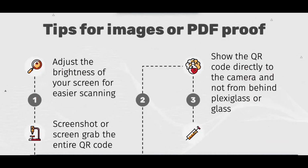Okay, so tips for images or PDF proof. So the first one is when you do have it on a PDF on your phone or another device, you want to make sure that you adjust the brightness of your screen to make sure that it is easier to scan. So if you could just turn that all the way up, that'll make it much easier. You can either screenshot or screen grab the entire QR code. You don't want to leave out any information. You want to make sure that you have the entire QR code again, so it's easier, and show the QR code directly to the camera and not from behind any plexiglass or other glass. You want to make sure that it is able to pick up the QR code directly and not anything else.